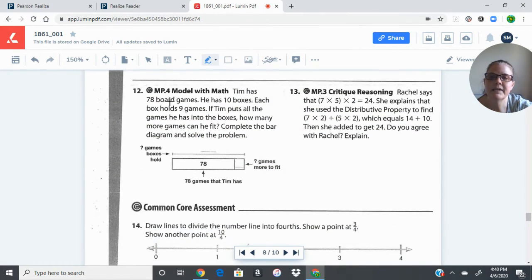Number 12 says Tim has 78 board games. He has 10 boxes. Each box holds 9 games. If Tim puts all the games he has into the boxes, how many more games can he fit? Complete the bar diagram and solve the problem.